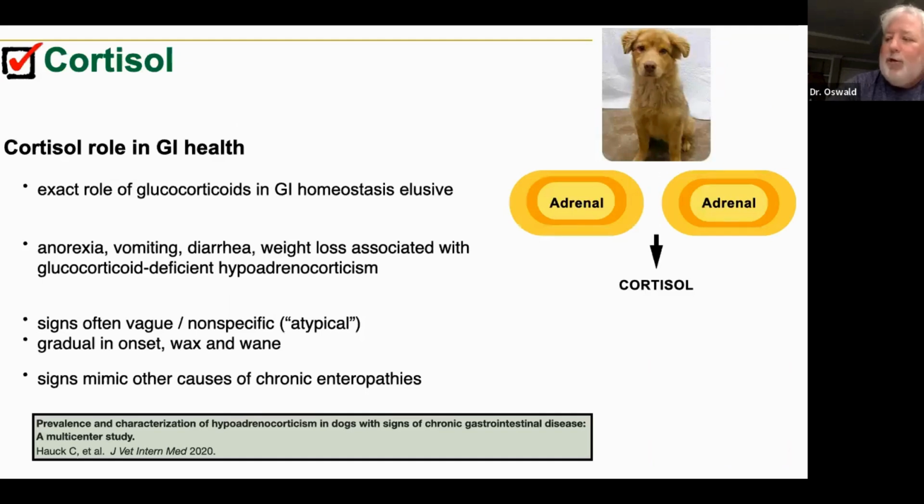Okay, so those are your two vitamins of concern in a GI panel. Let's look at cortisol. Cortisol, again, gets overlooked, I think, a lot as to its importance in chronic GI disease. It has a big role, although we really don't know exactly what the role or why glucocorticoids are needed for gastrointestinal homeostasis. But we know if you don't have enough glucocorticoids, you get lack of appetite, you vomit, you get diarrhea, you can get gastrointestinal ulcerations, you can get weight loss.